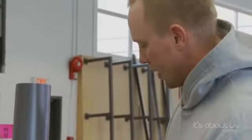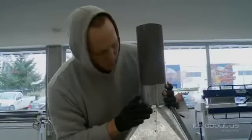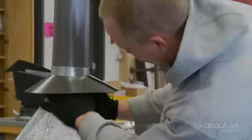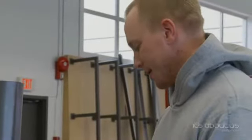I'm getting this collar here 2 inches above where I put the other piece on. Just trying to line it up. I've had to remake a couple of pieces, just stupid mistakes. I really like working with copper, the nicer metal. I'm pretty excited about copper.